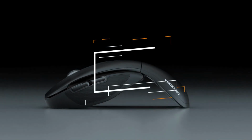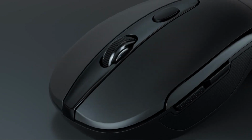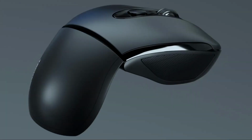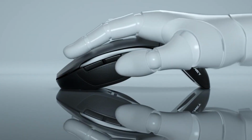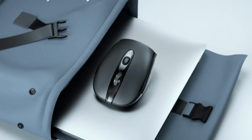Hello and welcome back. For professionals, students, or anyone who values a mouse's tactile feel over a laptop trackpad, a quality portable mouse is a must. Here are some of the best travel mice in various price points and categories. So let's get started.